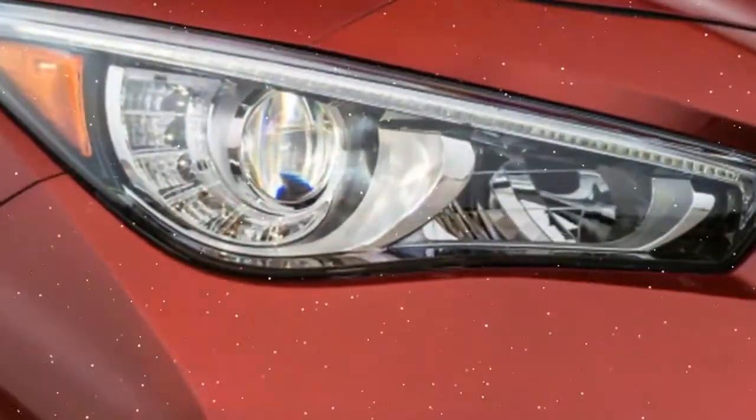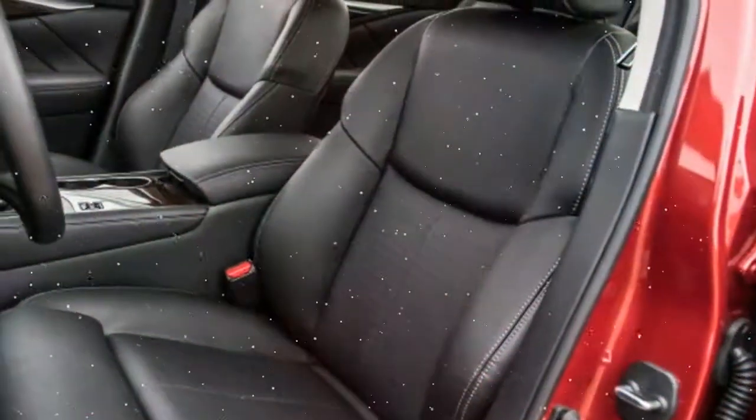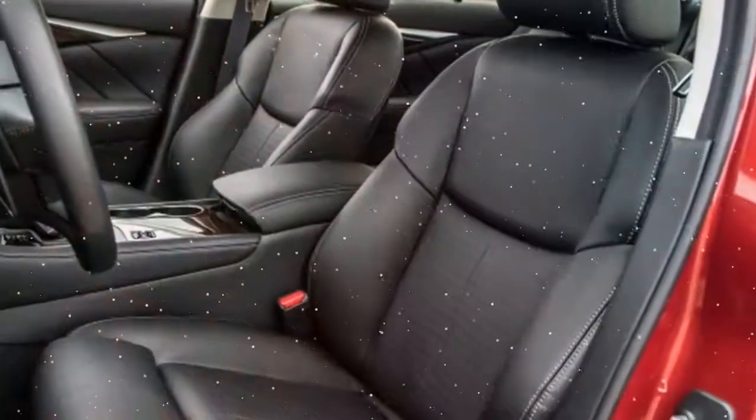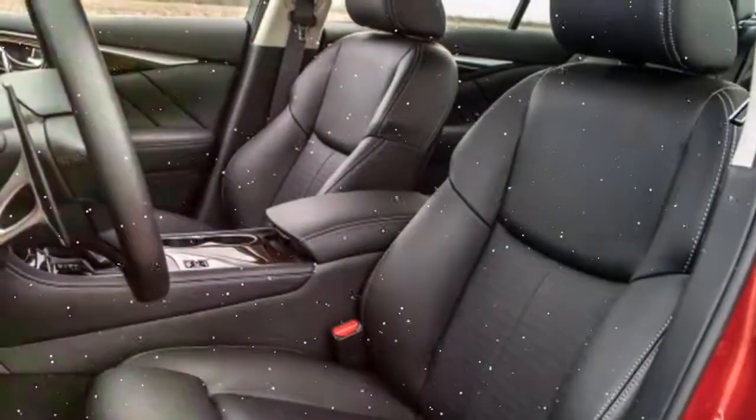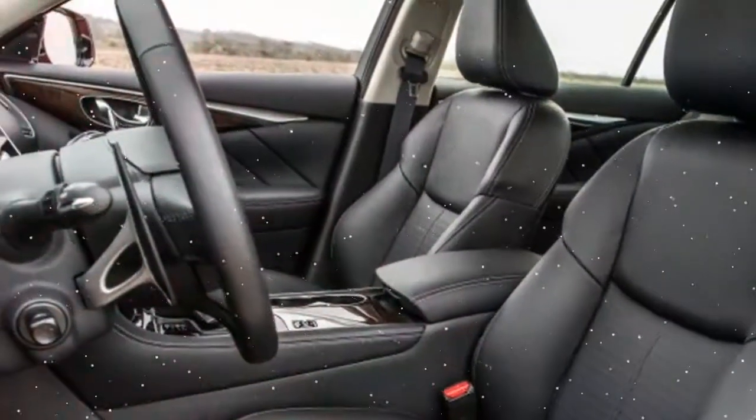So, that's one side of the Q50 coin, one that's hard to ignore if you're an enthusiast and steering feel is an important connection between you and the vehicle you just dropped a large hunk of change on, and will be spending a lot of your time in.